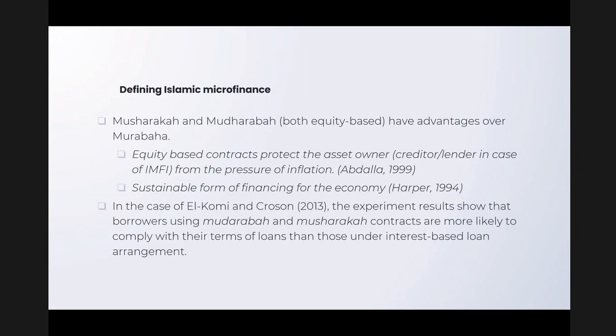Equity-based contracts protect the asset owner from the pressure of inflation. This is actually the benefit of becoming owner in that business. The business owner is basically protected from the pressure of inflation, because if the prices are going up, and as a business owner we own some goods and services, then the prices of those goods and assets will also increase. But as a consumer, we will not be protected from this pressure of inflation, because as a consumer, as a buyer, we have to face the harshness of the inflation.